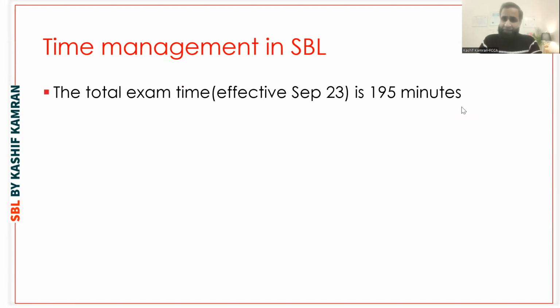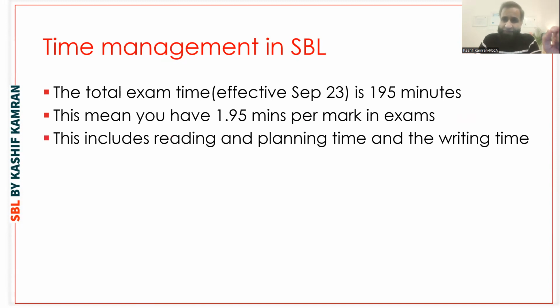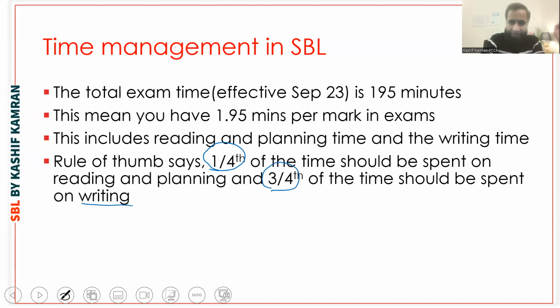The total exam time effective September 23 is 195 minutes. This means that you have 1.95 marks per minute, right? You have 100 marks in the paper. I'm not going into the divide of the technical and professional marks. I'm taking them in an absolute form. This includes the reading and planning time and the writing time. The rule of thumb says that 1/4 of your time should be spent on reading and planning, and 3/4 of your time should be spent on writing.